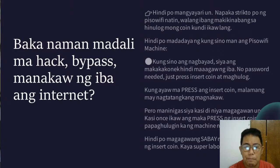So that's impossible. Okay? So hindi po madaya ang Piso Wi-Fi machine. Kung sino ang nagbayad, siya ang nakakonekta. Hindi magagawa ng iba. No password needed, just press insert coin. See? So it's like that. Kung ayaw ma-press ang insert coin, malamang may nagtatangkang magnakaw. So basically, when you use your phone, when you click insert coin, and it's not going through, that means there's another person hitting insert coin first.